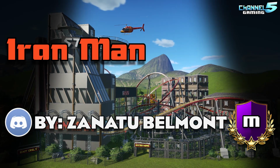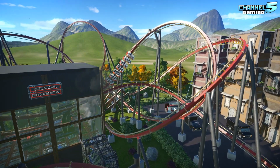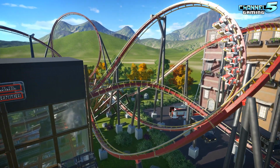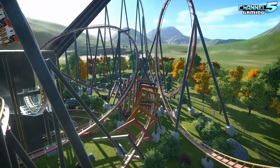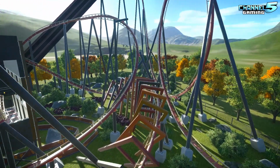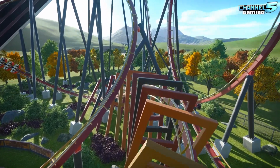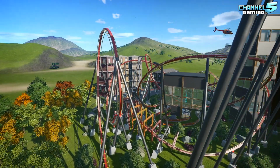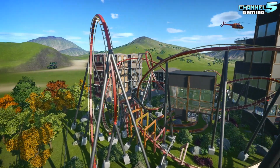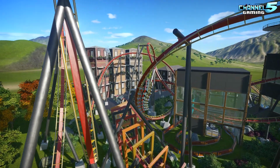Let's take a look at the last creation of the day. Iron Man, made by our master builder, Xanato Belmont. Here he says, Tony and Pepper are strolling through Central Park until Nick Fury calls with an urgent message. A Hydra agent hijacked Rhodey's War Machine and Fury needs Iron Man to stop him. Tony can never get a break. Poor Pepper. I am anticipating Avengers Endgame, we're a bit late, so I thought I would put my mind to use and make something in honor of Tony Stark.